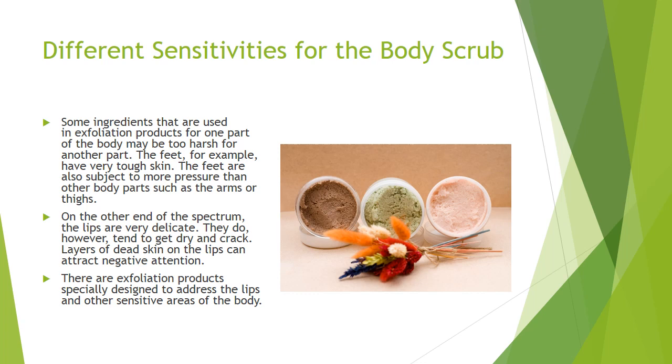They do, however, tend to get dry and crack. Layers of dead skin on the lips can attract negative attention. There are exfoliation products specifically designed to address the lips and other sensitive areas of the body.